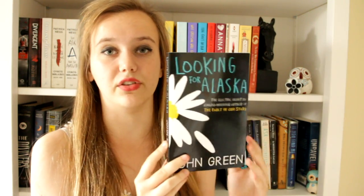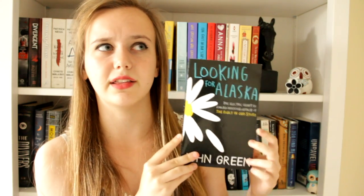If you do like John Green, I would definitely recommend this because it is one of his best, I think. I don't know what my favourite is. I really did like Paper Towns, though. And I do like The Fault in Our Stars. It's a bit overhyped, though, but this one is also really good. So, I gave it a 4 out of 5 stars, so yes.